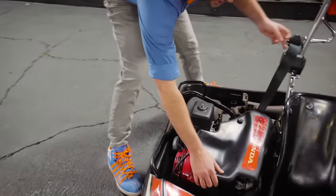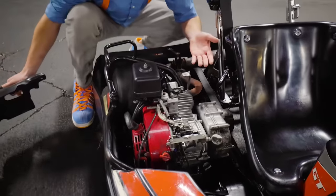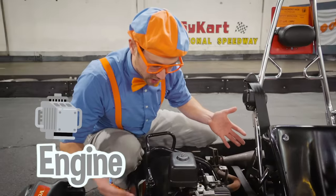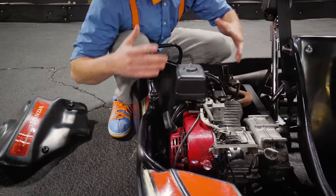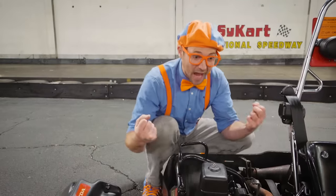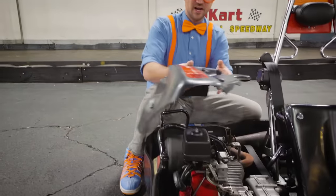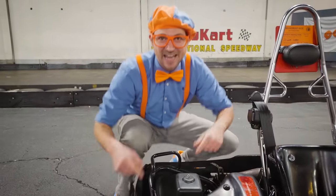Wow. Look at this. So let's pull off the cover. Whoa! Look at the engine of the go-kart. Whoa. This is what creates the power. The gas goes in here, mixes with air, and then there's a spark from a spark plug, and then power is created. Wow, what a cool machine. I think it is time to ride the go-kart.